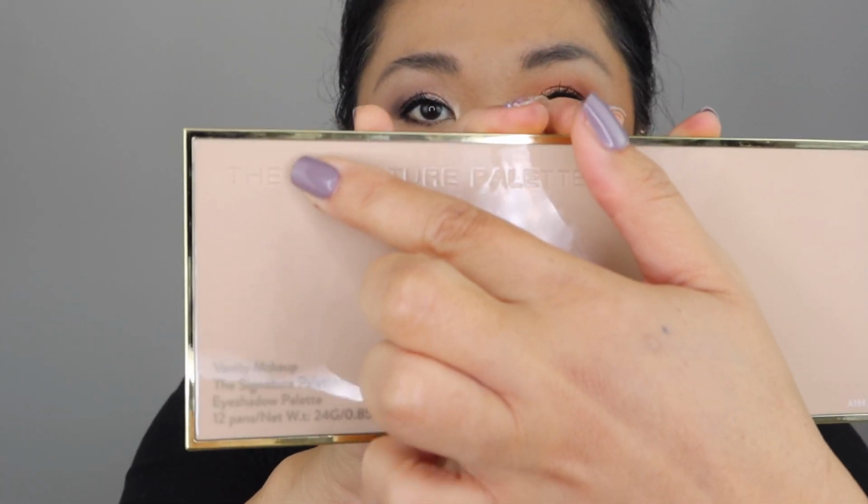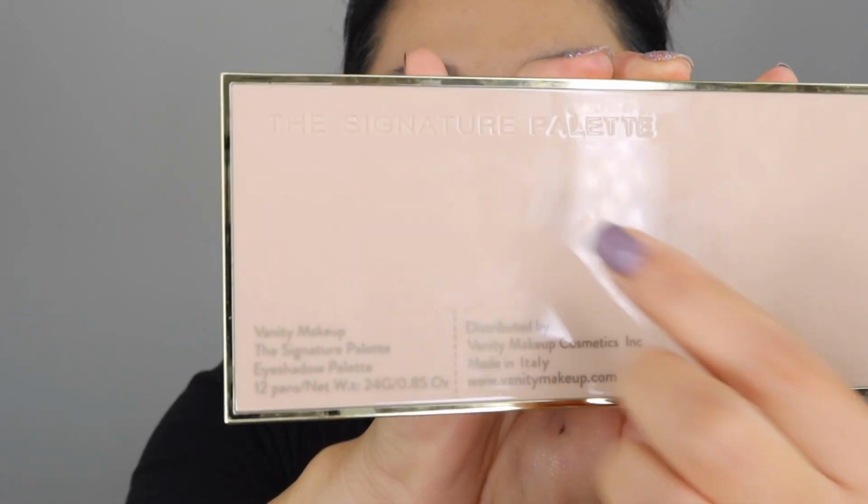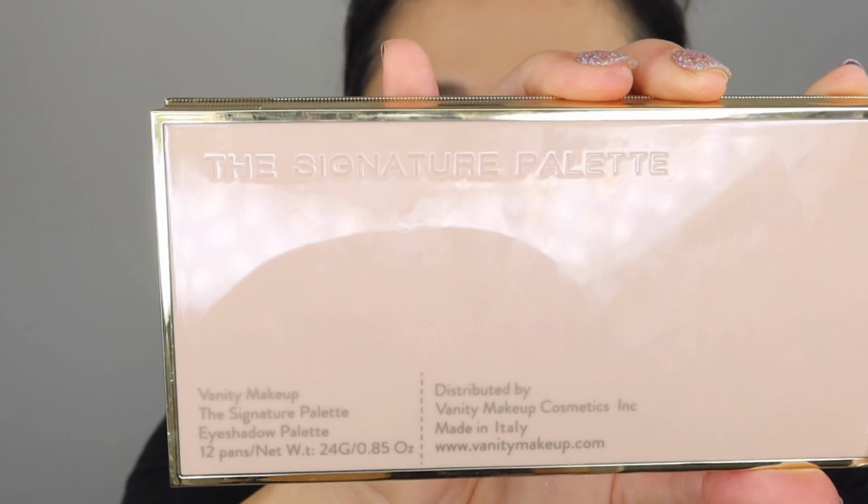So this palette, Vanity Makeup palette, it's got a sticker back here. It's made in Italy. It's got 12 pans, 24 grams of product. And I like that the signature palette here is debossed in there. I don't know if you can see that. See how it's debossed in there? It is a luxury palette.